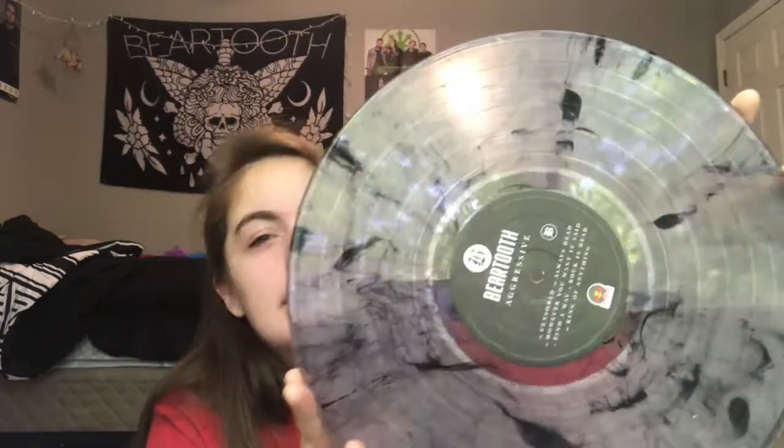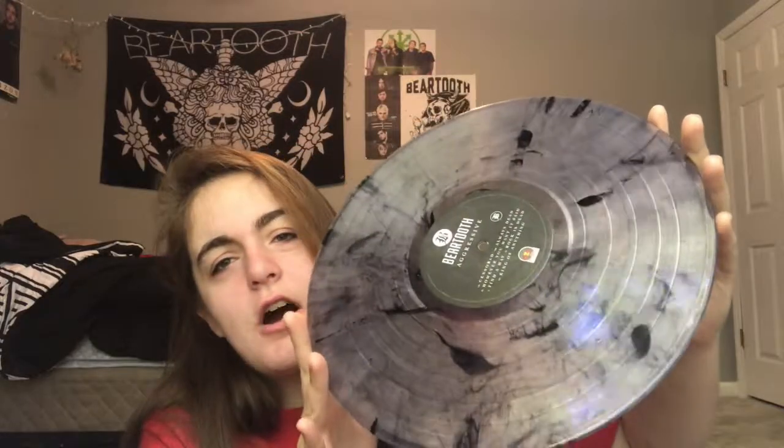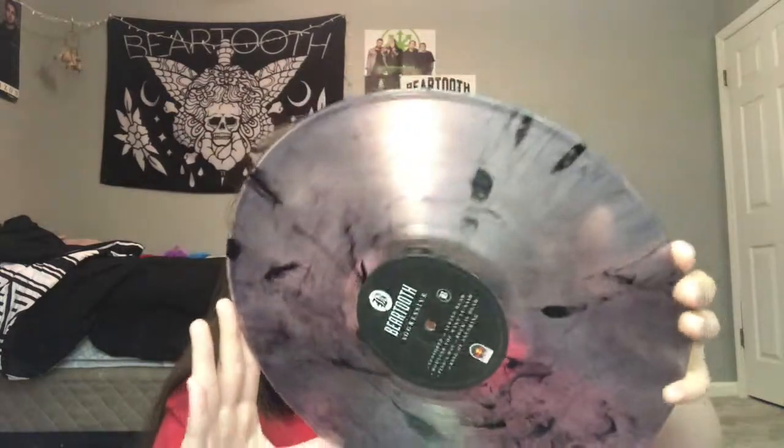Oh my god. And for those of you who are also Beartooth fans, you will know that this record is also colored. Like I said, all my records are colored, except for the ones I got from the flea market. This one's really cool. You ready? Look at that splatter. It's like a milky black, and I don't know, it's just, oh my god, it's so pretty! Oh my god! Look at that!